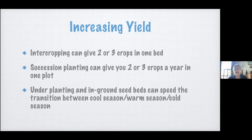Increasing the yield, that's one of the main motivations for doing companion planting. You can intercrop and have two or three crops in one bed. And as I said earlier, you're not going to get as much of, you know, what you would have got if you'd had a monocrop, but you're going to get more overall. You're going to get more food in total. You can also do succession planting. So you can actually do two or three crops in one plot over the course of the year.